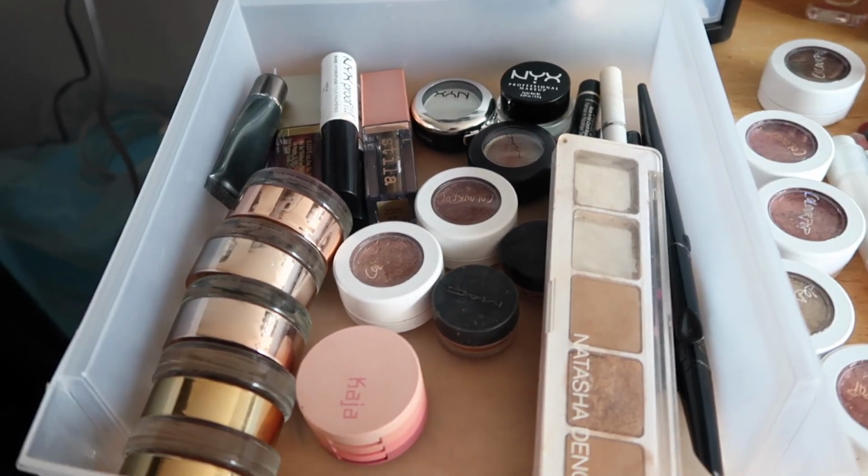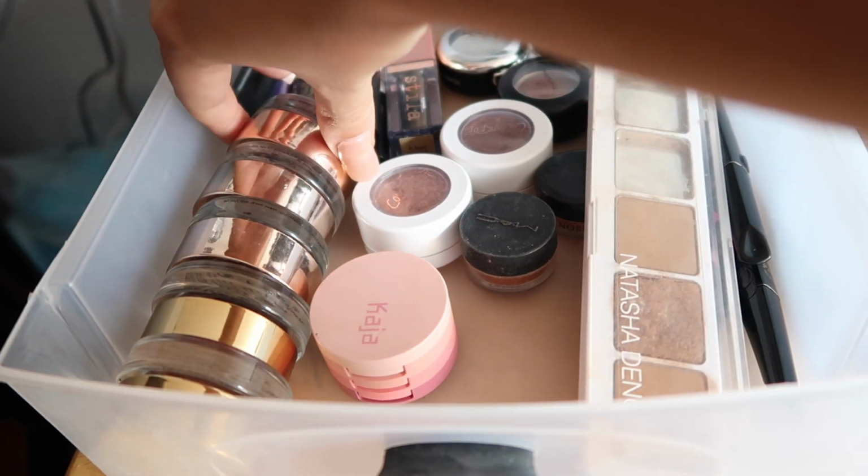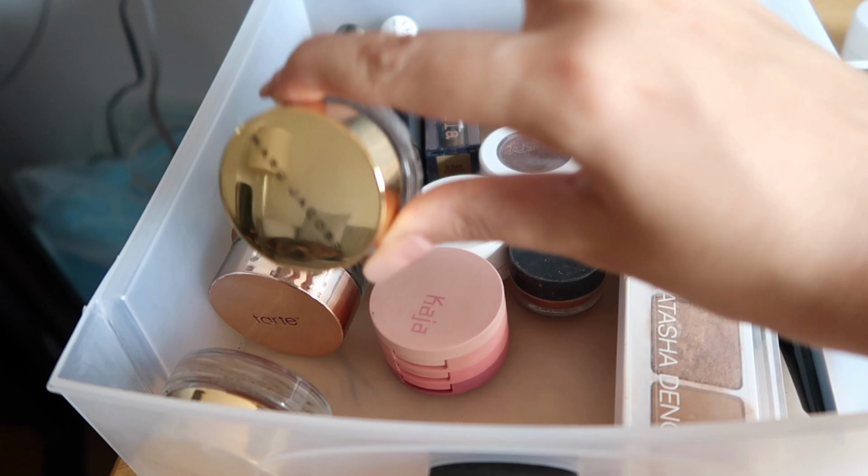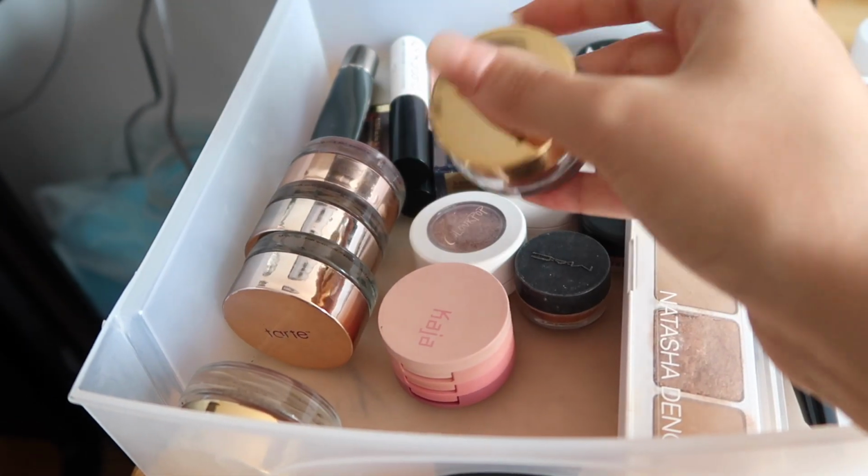All right, so that's everything that we're keeping. You guys might be wondering, what are these singular shadow things here? These are my cream shadow pots from Tarte and Marc Jacobs. I love these. These are special. These are truly such a special product. So I'm keeping all of these.